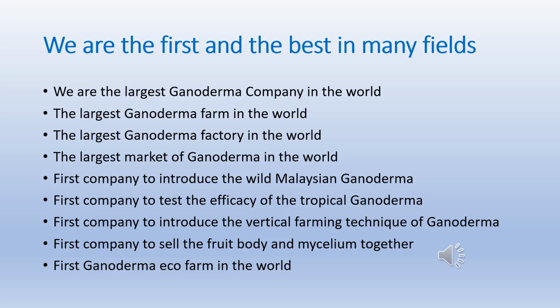Then we are the first company to introduce vertical farming. Nowadays, people have started to talk about vertical farming. We did this almost 30 years ago. So you can see our Ganoderma grown vertically, this is our technology.